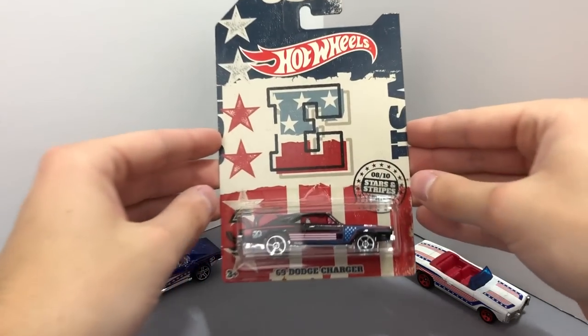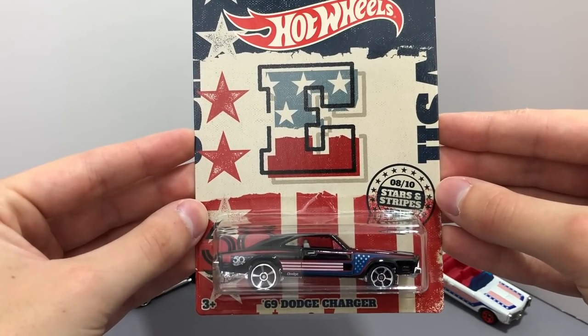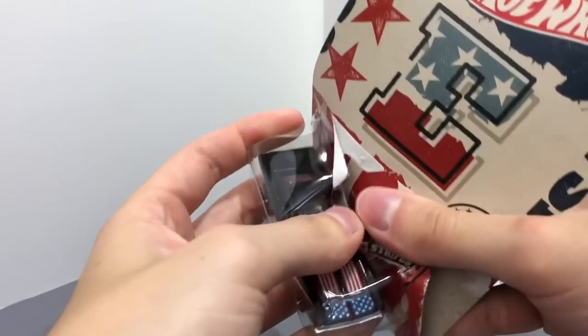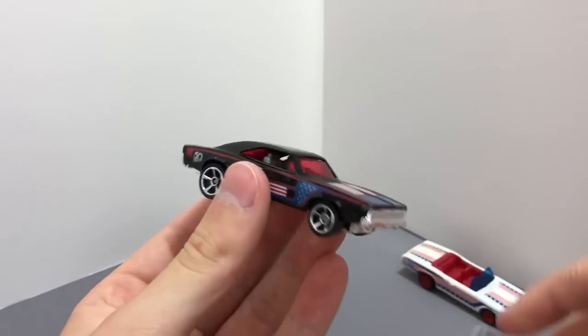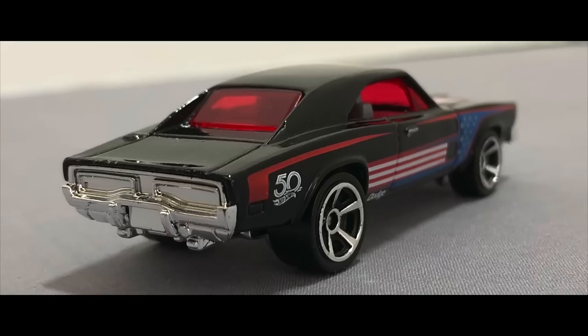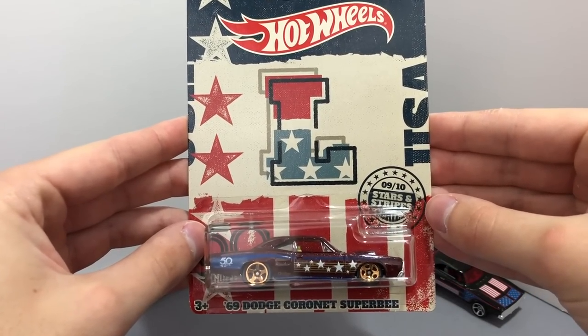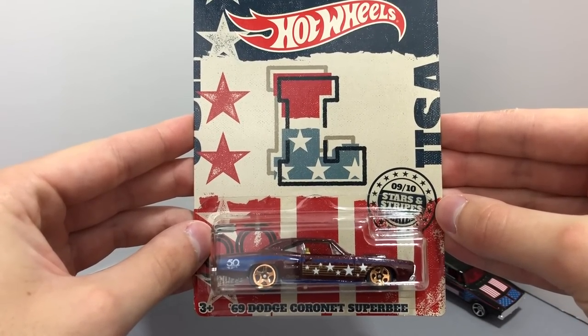Our second letter E stands out with its shiny black paint job. Muscle Machine number 8 is the 69 Dodge Charger. Stars and Stripes number 9 is the letter L in the set and features a 69 Dodge Coronet Super Bee.